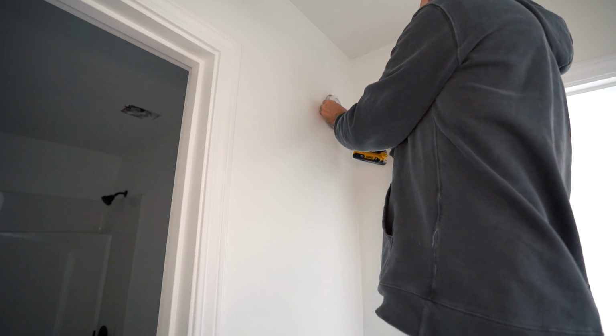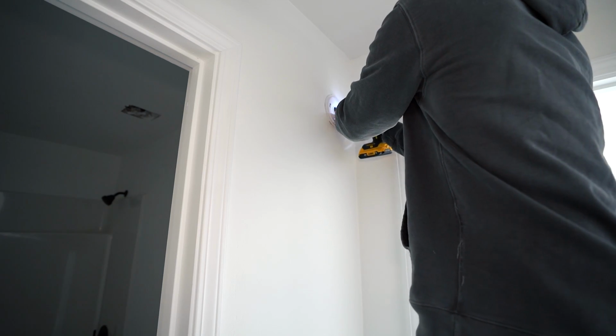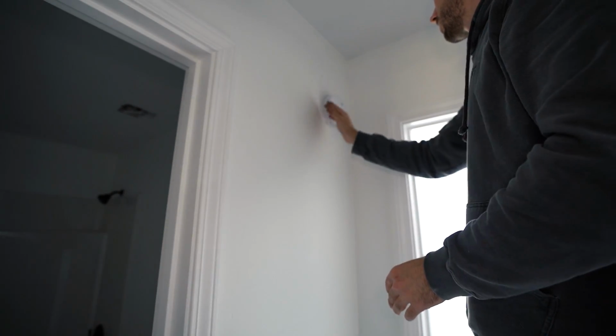There's a ton of rules around smoke alarms in North Carolina, and probably everywhere really. But there's old construction, where a house is already built and you're remodeling it, and new construction rules.